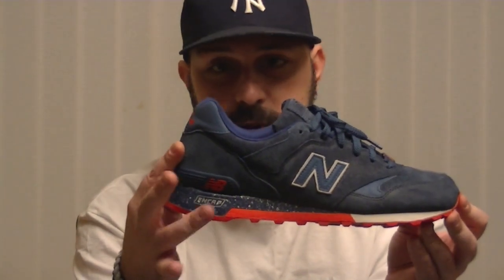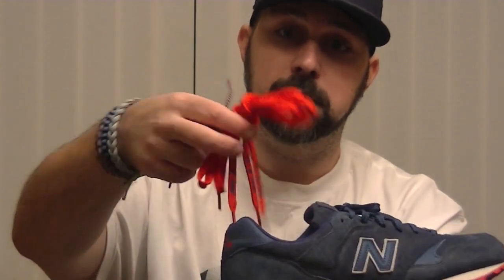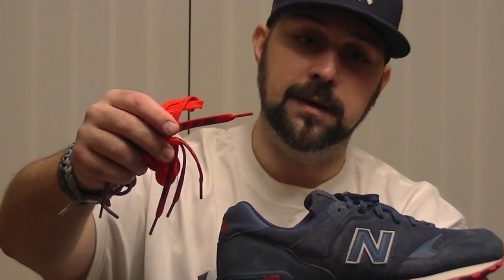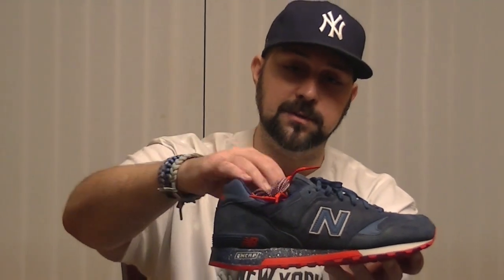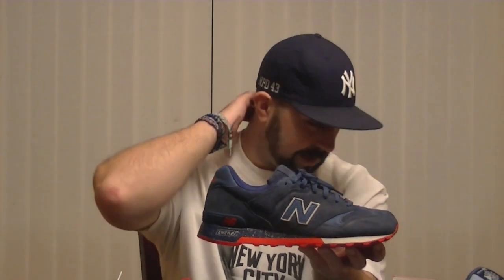You got the speckled midsole. Again, rope laces, red, white, and blue. Then you got a whole infrared type of lace with the Kith logo and the New Balance branding on it. So this dropped late. There was no lineup for this. It was online only. It came and went pretty quick, just like every Ronnie shoe.